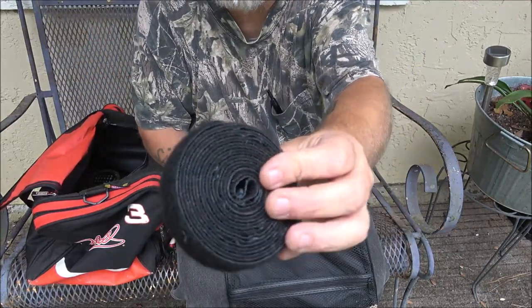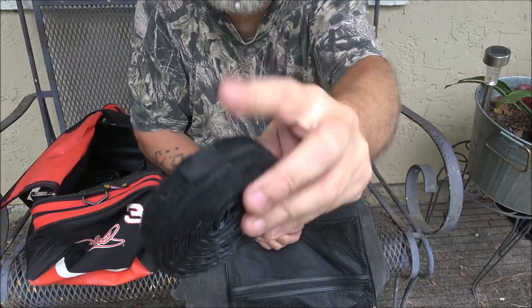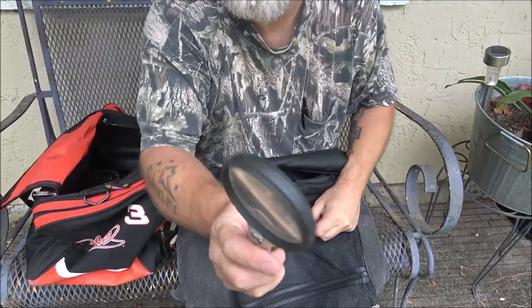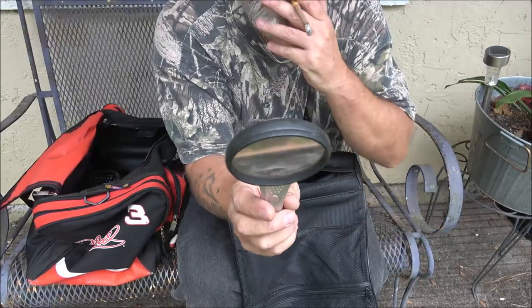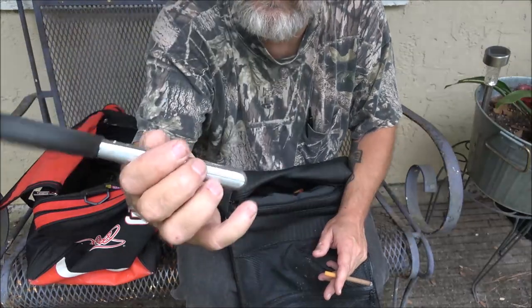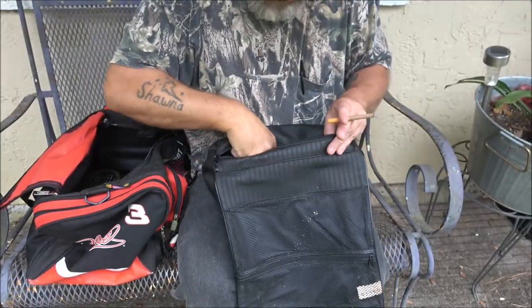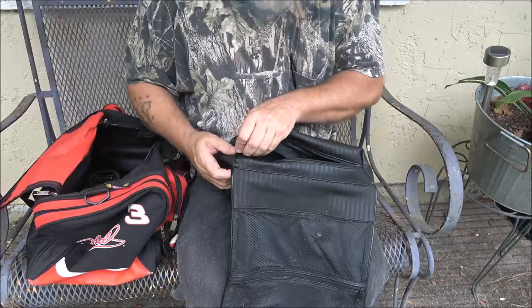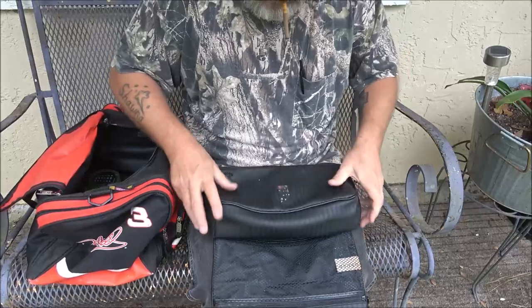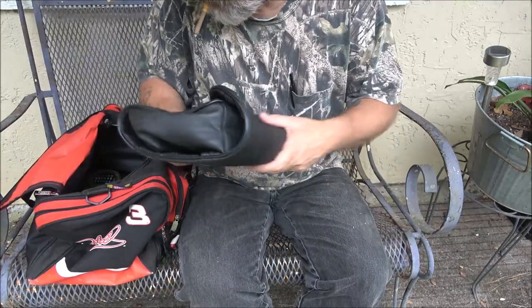A roll of Velcro. Still got the sticky stuff on it, so this part of this roll's never been used. And we got a magnifying glass, which will come in handy. This will go in my toolbox. It does have a light on it, but the battery's probably dead. They just take a little button cell battery right there. There's the number that it takes. That can help me out on carburetors and stuff like that. And this bag I think we're going to use for camping to put spices and things like that in it. So we got that.